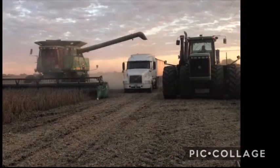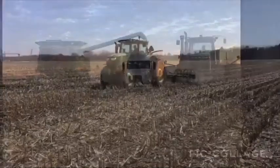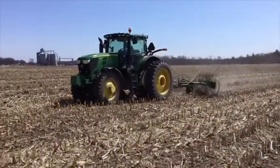Last fall, we had more rain than usual, which delayed harvest. So a few other tasks that we do after harvest had to be put off until spring, but they needed to be done before we could begin spring planting.